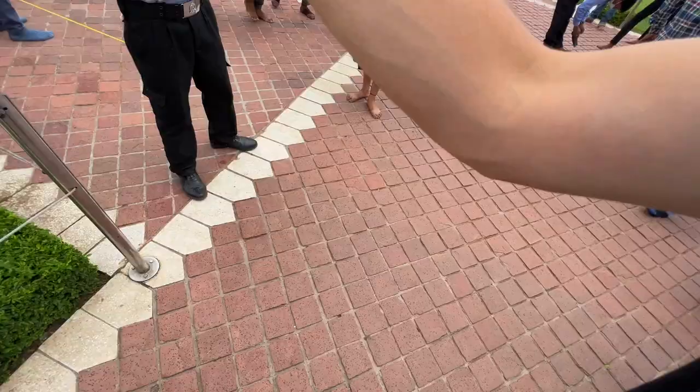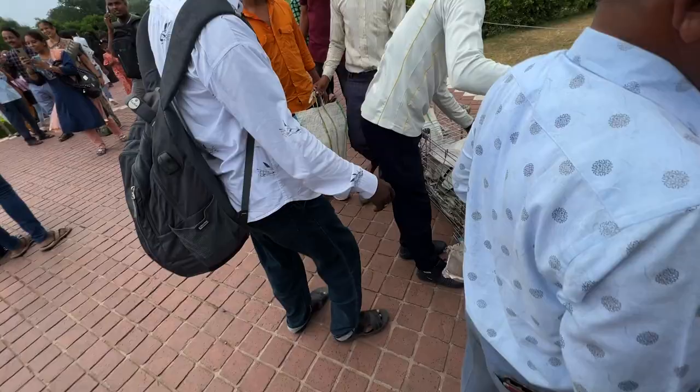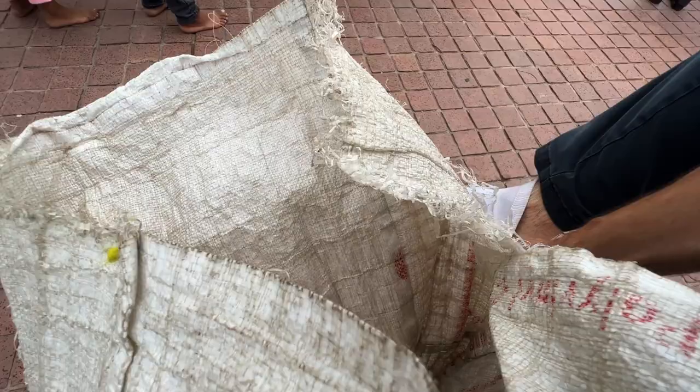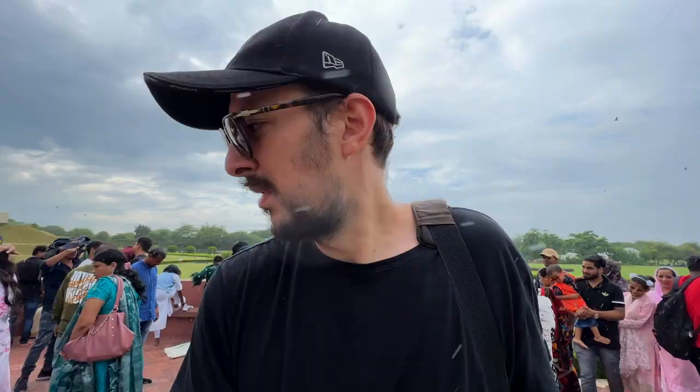Where do I leave my shoes? In the bag? Okay. Hello sir, can I get a bag? Oh, everybody just grabs a bag. I'm gonna have to take my socks off. Oh, whoa, it started raining hard. Pouring down with rain. Let's go. Gotta be careful that I don't slip. Please deposit your shoes.